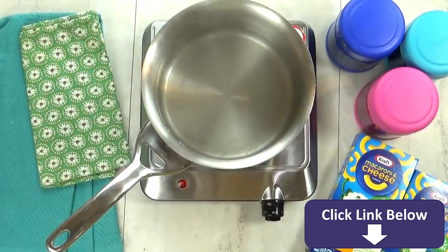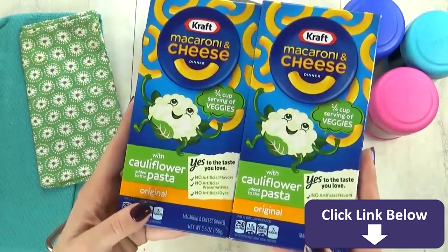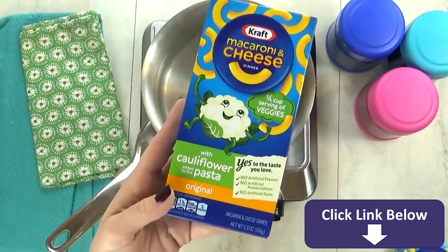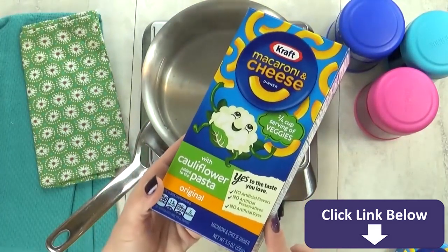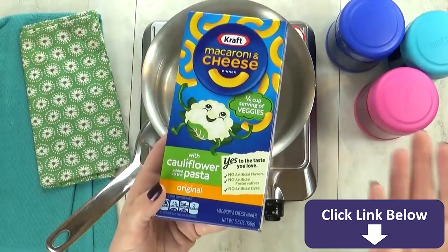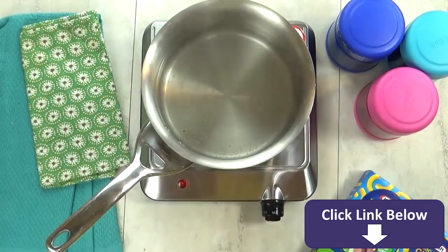I'm kicking things off with lunch idea number 1, and we'll call this one Hidden Veggies. Because I'm going to start by making some mac and cheese, but not just any mac and cheese. Today we're testing out the new Kraft macaroni and cheese with cauliflower added to the pasta, and I'm not sure if the kids will like it.